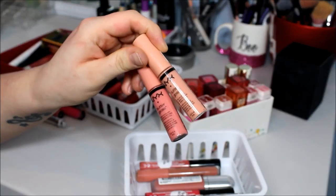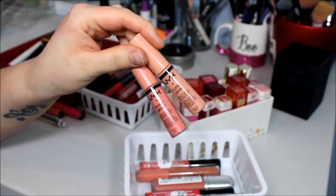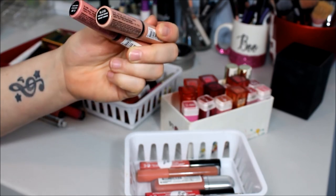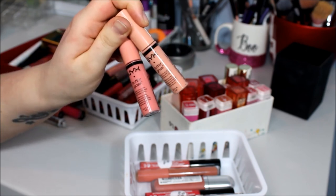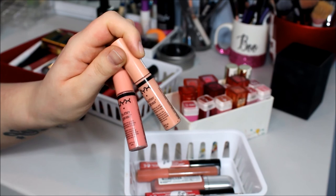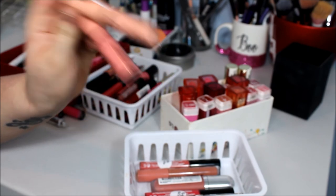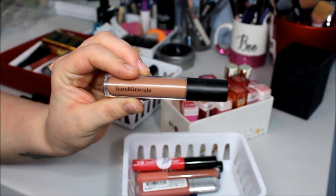These are just two of my NYX Butter Gloss. I actually have more, but I think a couple of them are in my purse, and then I have some in my backups. These are the shades Creme Brulee and Fortune Cookie. I love the NYX Butter Gloss. They're very moisturizing. They look great on the lips. Just a light sheer tint, nothing too overpowering, and they smell like cupcakes. Great, great gloss.